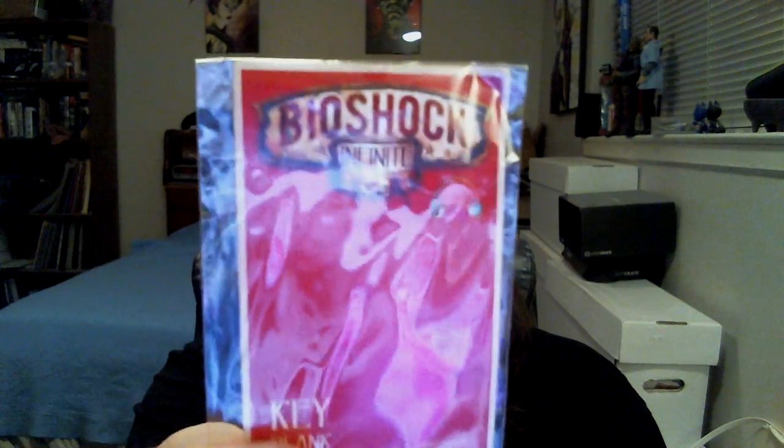There's something else here. Oh, you know what? It's a Bioshock Infinite key blank. Because here's the package for the key. So, Bioshock Infinite key blank. But I want to say I've seen that in something else. But that's still kind of cool. I don't know how it got out of the package, though. This is still sealed. But it says Bioshock Infinite key blank. So, there we go with that.